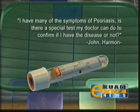Sure. John from Harmon asks, I have many of the symptoms of psoriasis. Is there a special test that my doctor can do to confirm if I have it or not? Yes, the best test would be to do a biopsy where a small cookie cutter type device is used to take a small 4mm punch of your skin and then send it to Hawaii and take a look at it under the microscope. But honestly, most of the time that's not necessary because just by the appearance of the lesions we can tell what the disease is.